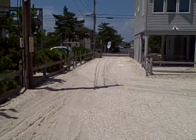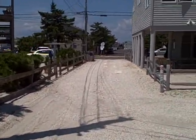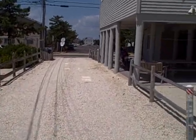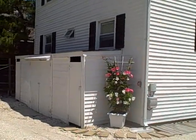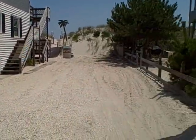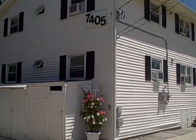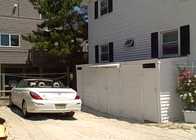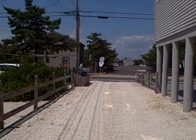This is the driveway at LBI. Walking down towards the main street. A car and back of the house. Looking up. Down the driveway.